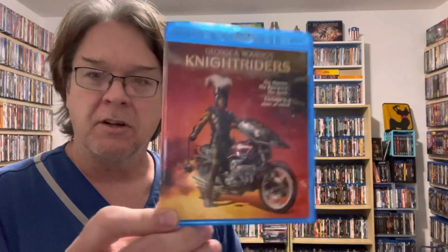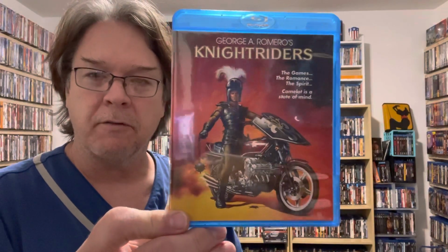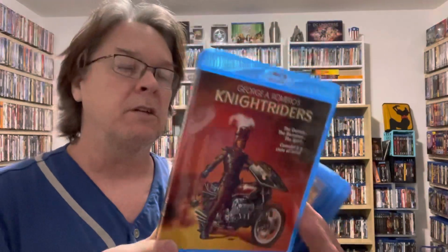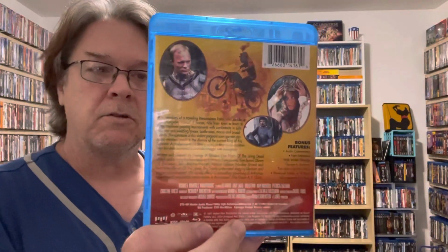This one was also brand new sealed. This was only $3. George A. Romero's Night Riders. Look at that cover. I love the cover artwork on that thing. And this is actually a Shout Factory release. Well, could not pass that up brand new for $3.